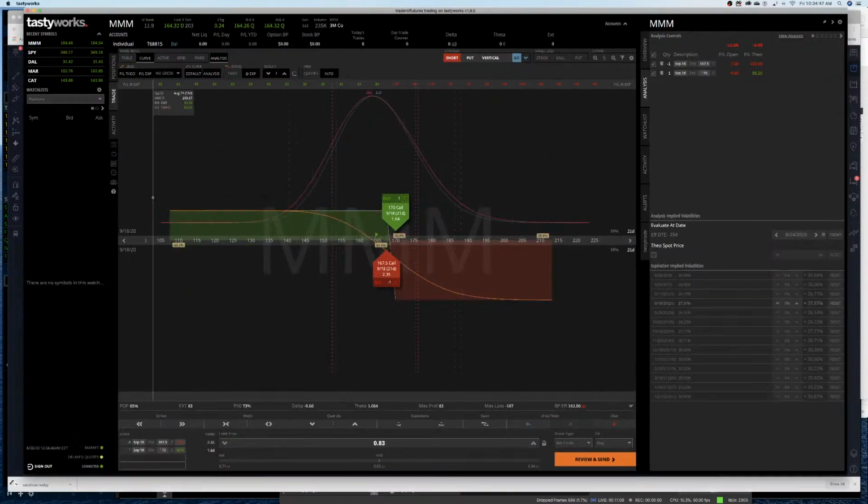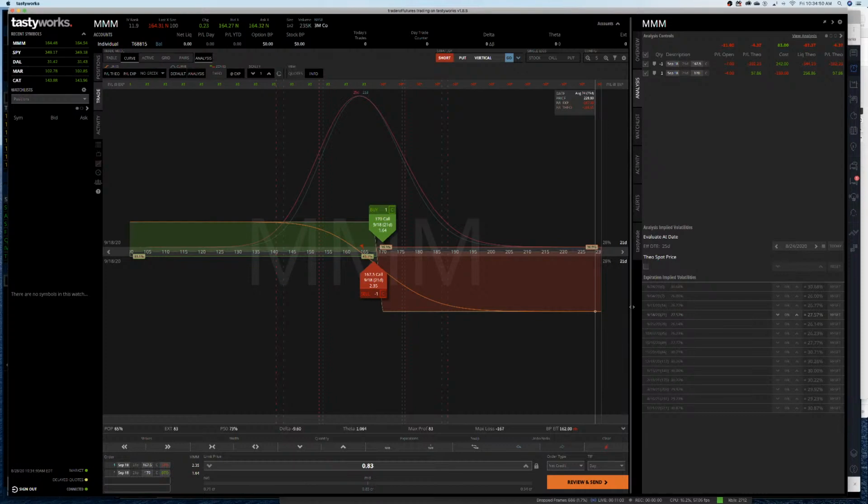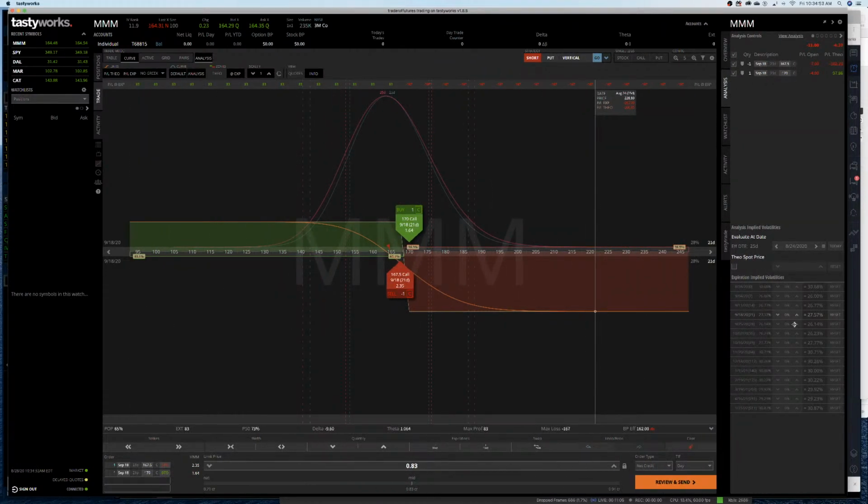All right, so here's Tastyworks. Let me make this a little bit bigger so it's easier to see. Tastyworks has a really great way of visualizing this trade. Now, we can see here this is the profit loss diagram for this options trade, and we're sitting right about here over to the left. And according to this, the probability of profit is 65%. That is, if we go all the way to expiration, there's about a 65% chance that we will be profitable.